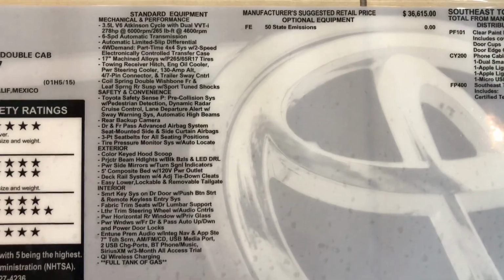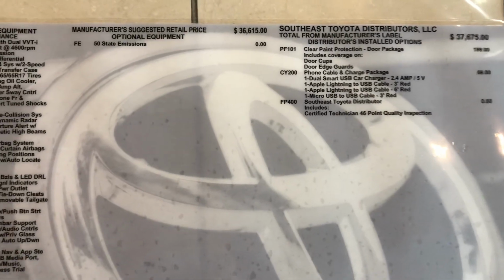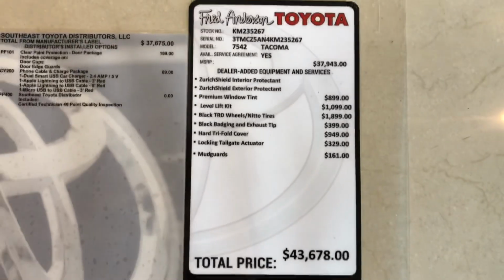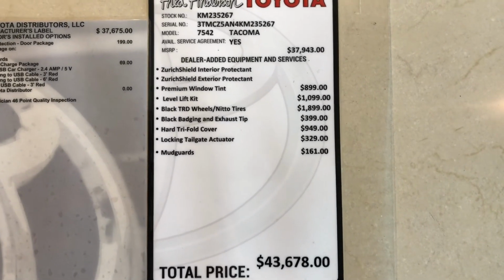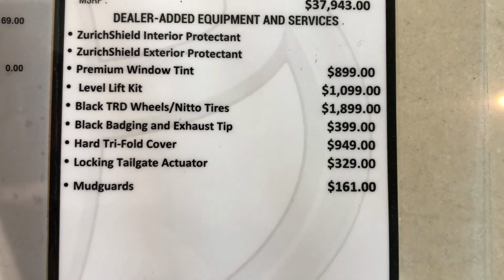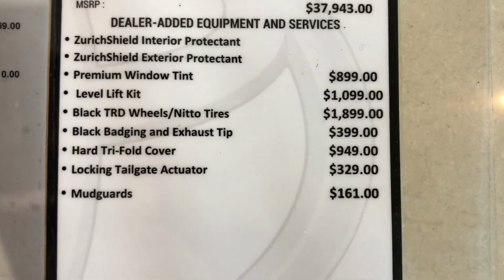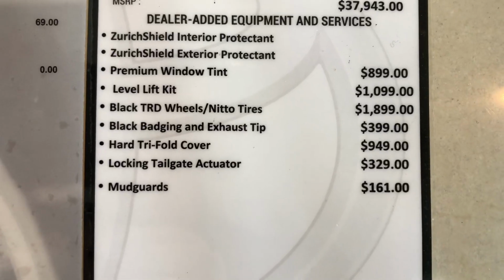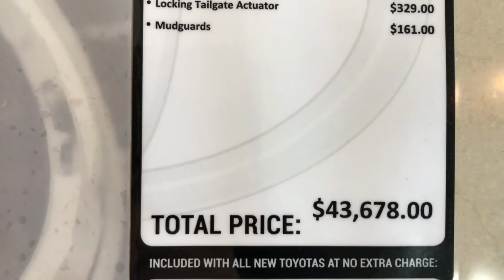On the left, these are standard features that are on the TRD Sport. These were optional packages that were added. And normally it's $37,900. When you accessorize, here's everything that was added to it. We've got an exterior and interior protectant and sealant, window tinting, the level lift kit, the wheels and Nitto tires. We do that as a package for people to kind of save on expenses. The black badging, what do you think? Do you like that or the chrome with the black exhaust tip? Of course, the trifold cover, locking actuator, and mudguards puts it at $43,600.